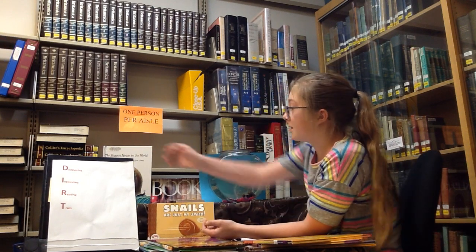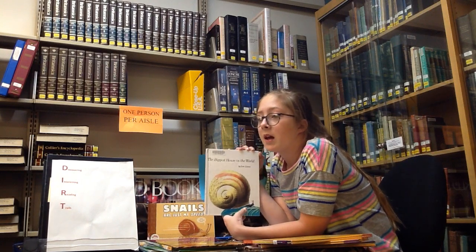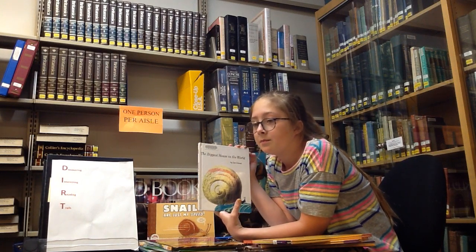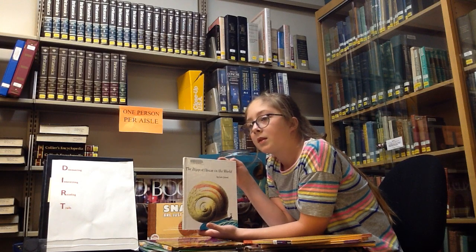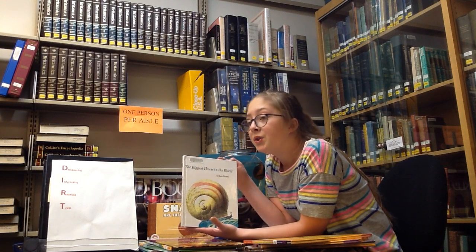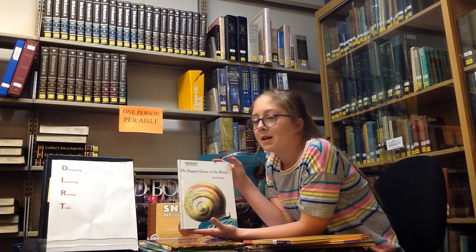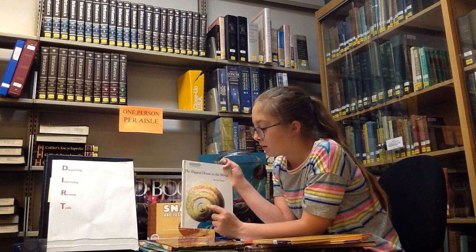Escargot, land snails. If you look closely at a snail's shell, you will see that it has a special pattern. Can you think what that pattern is? Look at the cover of the book, The Biggest House in the World by Leo Lionni. Do you see a special pattern on the snail's shell? Do you recognize the shape as I trace it with my finger?